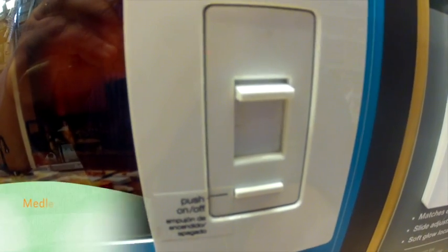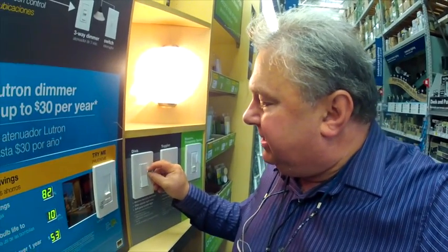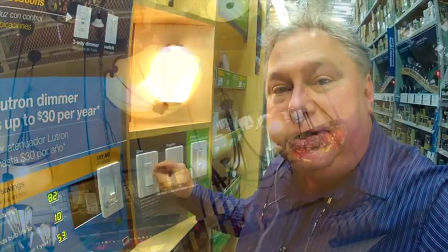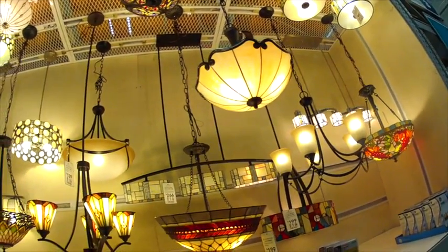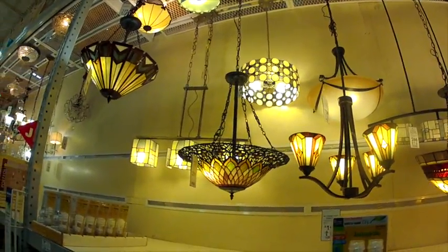And finally, tip number five, consider replacing your standard light switches with dimmer switches, which give you flexibility in the amount of light you need to use. The dimmer switches can actually be very easy to install if you follow directions. And remember this, dimming the lights in your house by just 30% can save you upwards of 24% in electricity costs every year. And so there you have it.